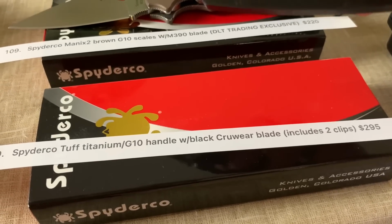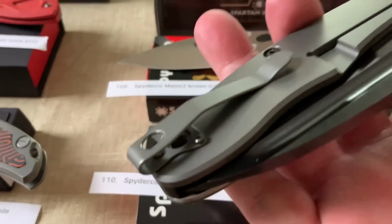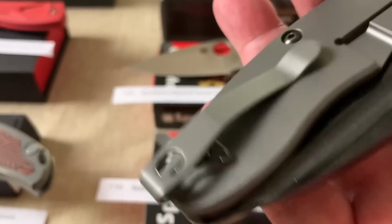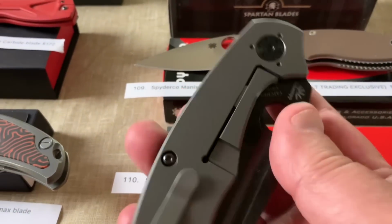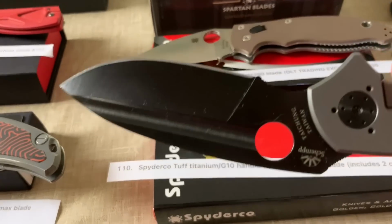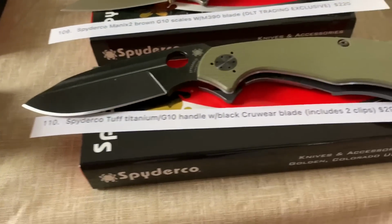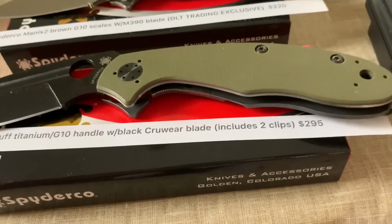And then we've got the Chaffee Tough and Crewwear blade. It's got a second clip inside the box. And here's this clip, which looks like a deep carry titanium one. And it's Crewwear, of course, and it looks pristine. I don't think it's been used at all, if carried at all. $295.